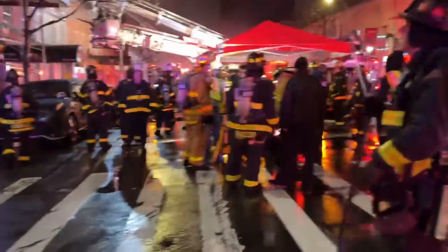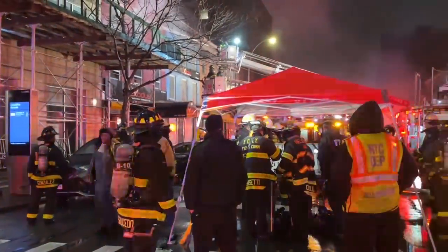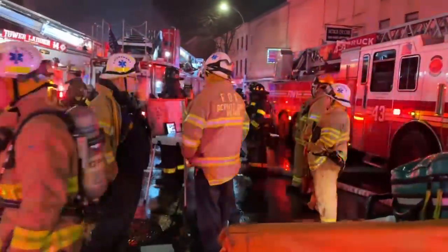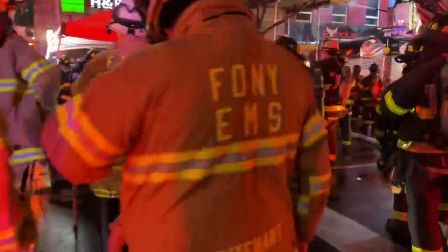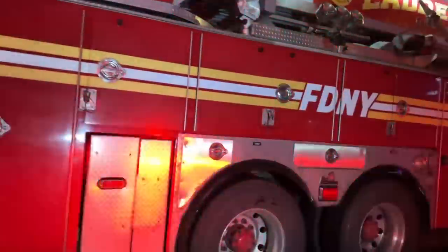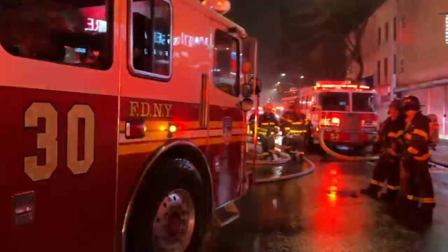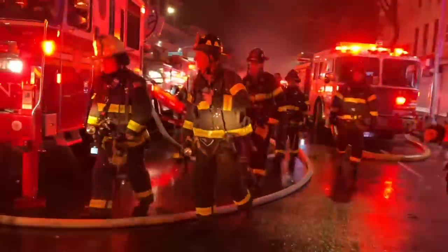I just came to the front here. The scene has changed dramatically from when we first went up. Here you have your FDNY EMS. 170 over here, 170 clear all around. All right, we're gonna go to the front and check it out, where we were originally. The third alarm units are starting to come in. Pop the pressure up a little bit, just a little.